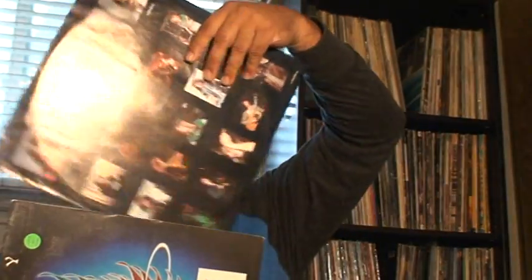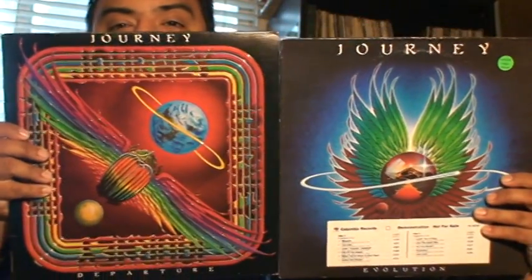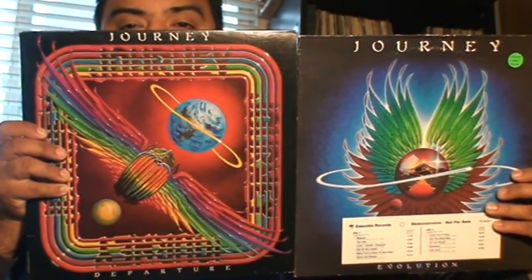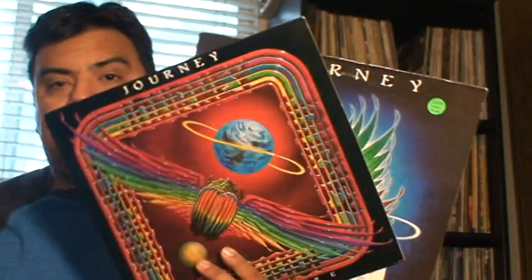Just to add to my Journey collection, I have all the 80s records. Now I'm starting to go a little bit backwards with Journey here and cover some of the old albums. I always liked their album covers. I always thought Journey had some cool album covers. People say the music is so AOR and overplayed, overproduced, but I always thought they had cool album covers, so really glad to put both of these in my collection.